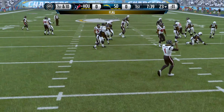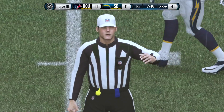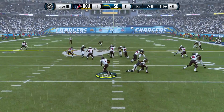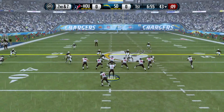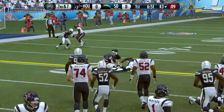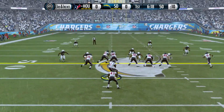Into the first quarter we go, a pretty lackluster run to start, but a face mask called on San Diego pushes the Texans out to the 40-yard line. Here's some read option. McKenzie keeping this one and sliding safely in front of a defender after a short run. Second down, back to the air, and here is Josh Hill on the catch. He had 2 drops last week. Needs to play much better in this game.